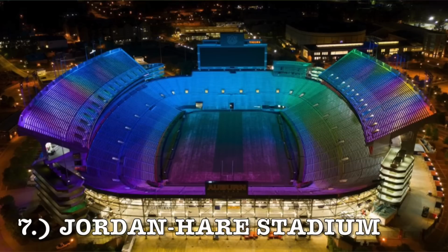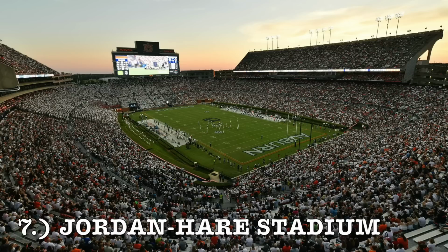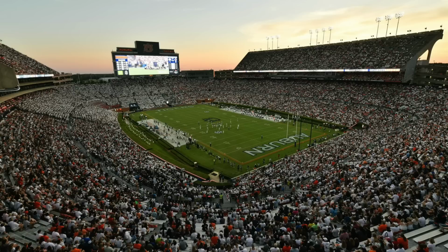You could very easily move it lower. It just depends on what you like when it comes to taking in an environment. Again, it's got a two-section approach. There's just not much unique about it overall. So I'm going to be putting it right smack dab in the middle at number 7.